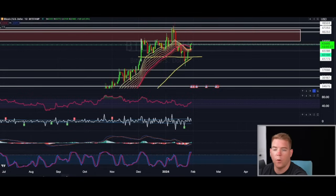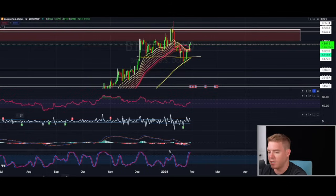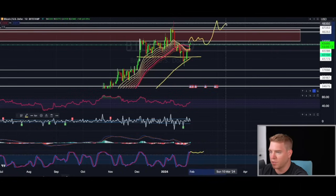But I also want to remind you, in the bull market, we have seen this time after time, that the stochastic RSI just starts flatlining here while Bitcoin does its thing, goes sideways up. So I'm not putting too much weight on that, but I definitely have an eye on it in the meantime.